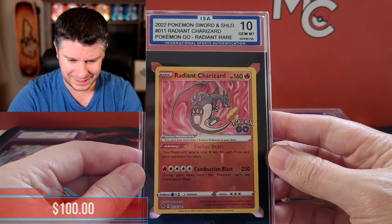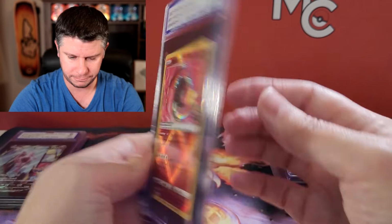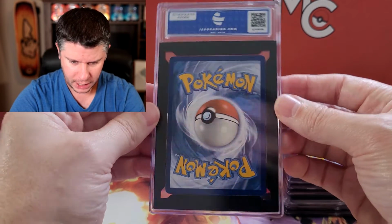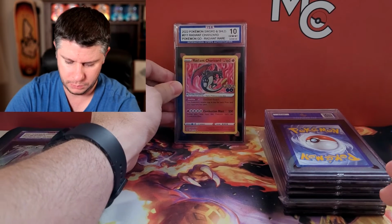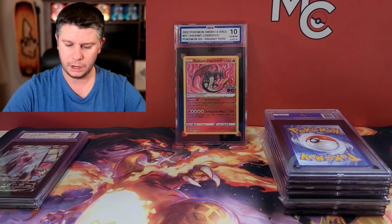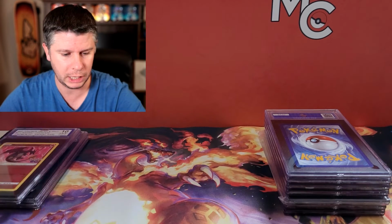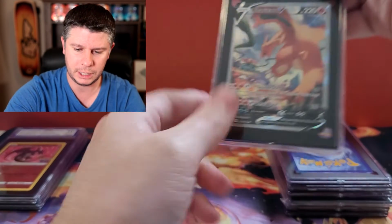I can see the centering is not perfect, but it's pretty darn close on the front. And the back looks about perfect, which is great. So, I just really like the look. And when I lean it back there, again, the card almost seems like it's popping out of the case because of that black border, which I really do like. So let's continue on. I'm not going to take all day here.